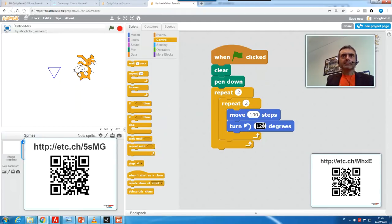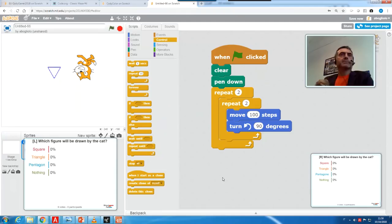Number of steps or 90 degrees. Okay. So I'm just curious to ask you whether or not in this case a geometric figure will appear on the screen. So, let's see what you think. And let me find. Okay, I think that the question can be the same as before. So, which figure will be drawn by the cat? Please.